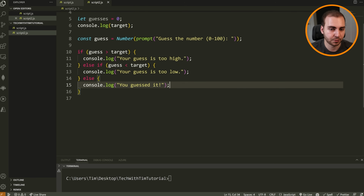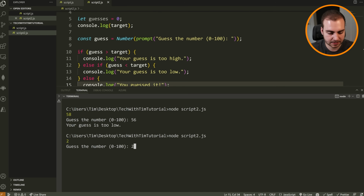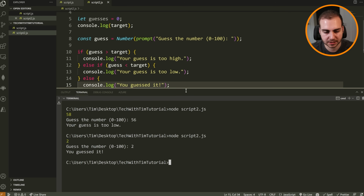There's other ways we could arrange this statement. Just wanted to show that to you. So let's now run this. Okay, and now let's guess the number. Let's actually guess 56. Your guess is too low. Let's guess 2, and it says you guessed it, okay? So the statement is working as we expected.